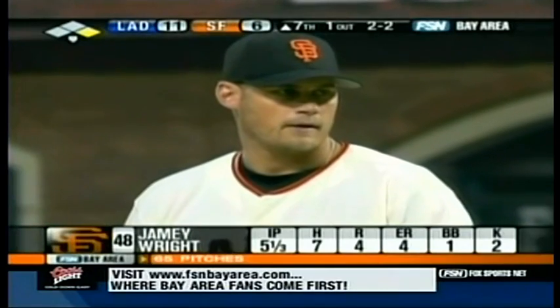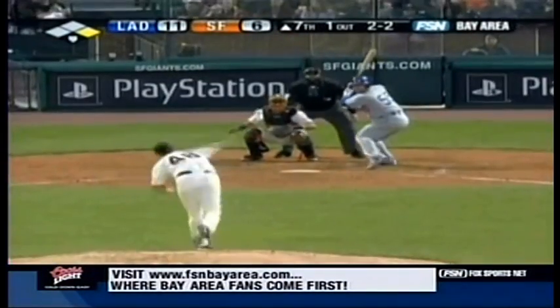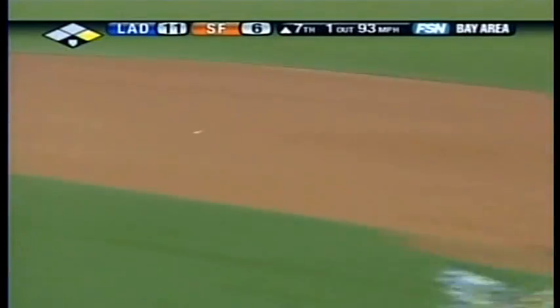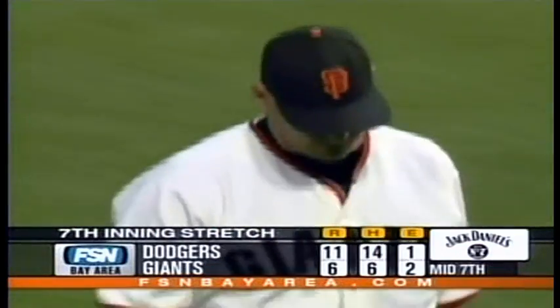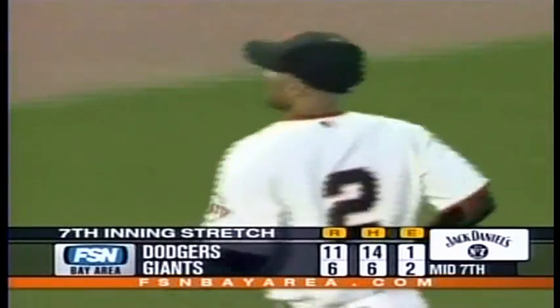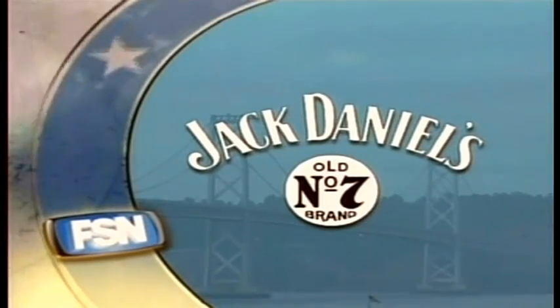There you see the numbers on Jamie Wright's evening: 5 1/3, 7 hits allowed. Chopper to Vizquel, and it's a double play. A run for the Dodgers. It's the middle of the seventh. Seventh inning stretch time, and it's brought to you by Jack Daniels. Oh yeah, Old No. 7.